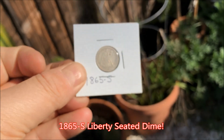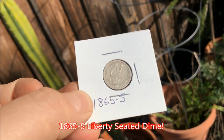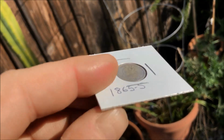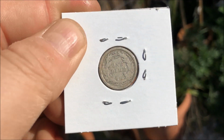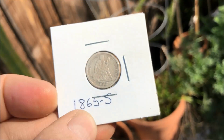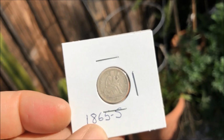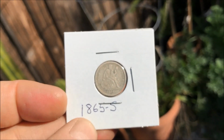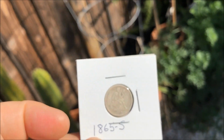This is an 1865 San Francisco Mint seated dime. She's in pretty good shape, you can see. So I looked this guy up on PCGS and I about fell out of my chair. So it's not super low minted. If I remember right, I think it was 110 or 170,000 minted, but it's like a $1,000 plus coin in this condition. So I was surprised. Welcome addition.